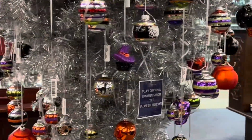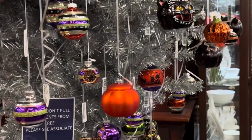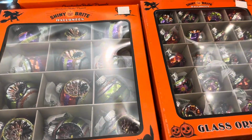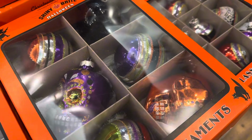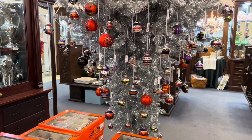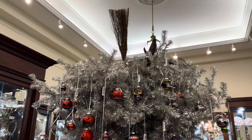And I have to show you this Halloween tree. It's a Christmas tree. It's a silver tree upside down, topped with a hat and a broom. And look at these beautiful, beautiful ornaments. Oh, some skulls in there. They've got spiders on the bulbs. These are absolutely adorable. What a great idea. They are full of ideas.